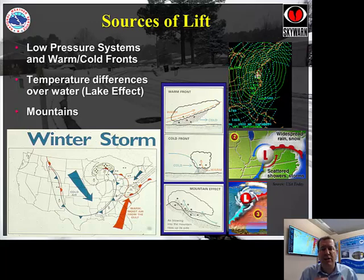And if you've watched the Weather Channel or your local favorite meteorologist, there's a reason why he or she talks about warm fronts and cold fronts and low pressure systems, because those are sources of lift. A low pressure system causes the air to naturally rise in it, so that's going to cause more clouds and precipitation. A couple other graphics.